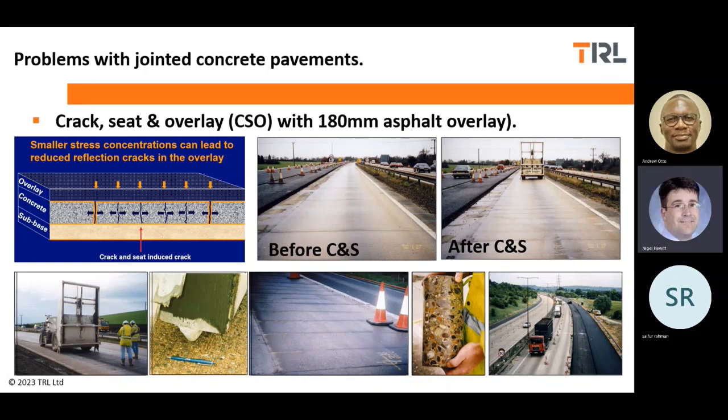But in the UK, the standard is 180 millimeters of asphalt, which is a lot. It causes problems at overbridges where you have the height clearance. So instead of going up 180 millimeters, they have to take the concrete out and go down. But if too thin asphalt is used, then again the probability of rutting. So yes, if overloaded vehicles, yeah. But here you're talking, in 40 years' time. So that's why in the UK, jointed concrete pavements are not used anymore, because of these issues in 40 years' time.